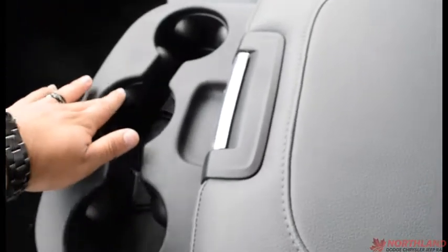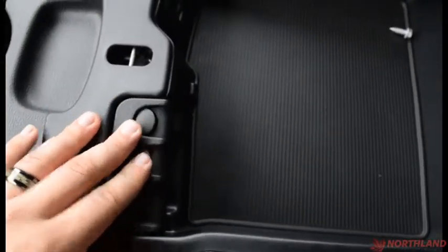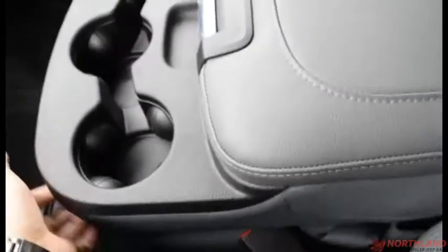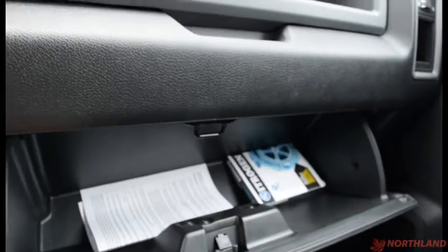In the center here you do have 3 cup holders and an armrest. You can lift this guy up, and you do have your coin holders right here. And over here we do have an aux cord and a USB plug-in as well. You can close that back up, and underneath here is another seat. So you can seat 6 people all together in here. And then over here we do have a top layer for our glove box and a bottom layer right here. Open that guy up. You do have lots of room in there as well for whatever you might need to put in there. Okay, let's take a look in the back here.